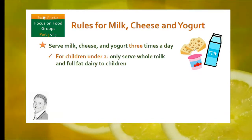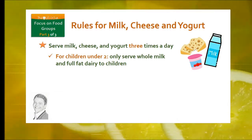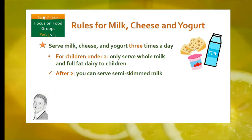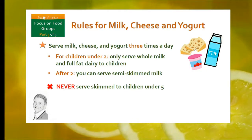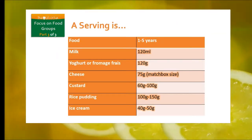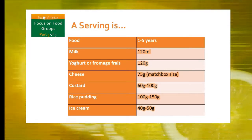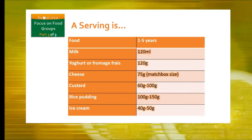Until the age of 2, only full-fat milk and dairy foods should be served. Providing they're eating well at 2 years, toddlers may move on to semi-skim milk. But children under 5 years should never be given skimmed milk. There just aren't enough nutrients in it. Here are recommended toddler serving sizes for a range of dairy foods. Again, probably worth printing this out, and then everyone in the kitchen can share best practice knowledge.